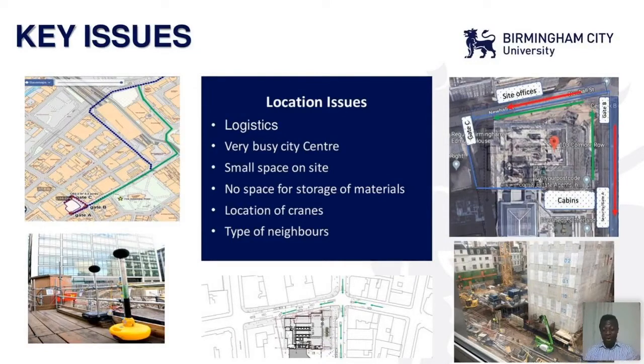So we all know where 103 Colmore Row is, a very busy city center. The question is, how do you work around a busy city center? How do you deliver your materials? Are you going to get a permit to close portions of the road? Would you have to deliver at night? Would you have to deliver after the working day? So all these are some of the constraints that you deal with because of the location.